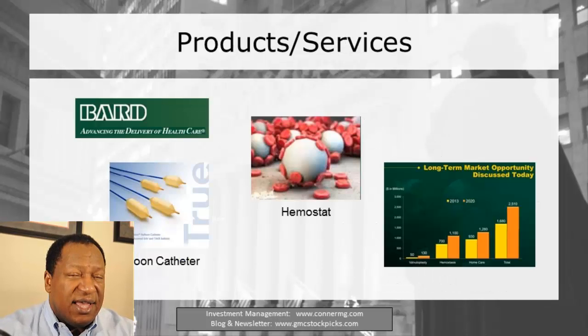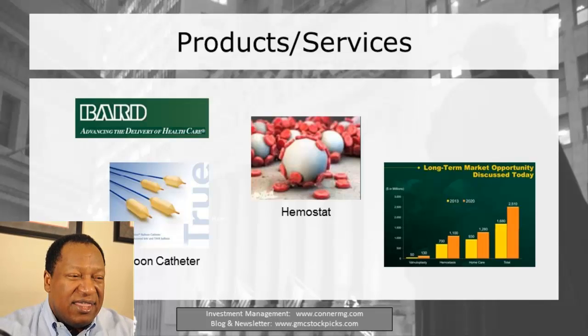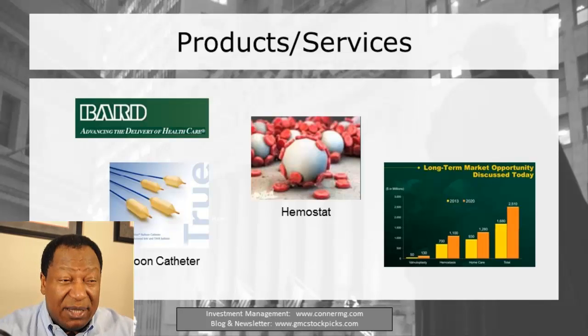On to the products and services slide. I have to admit, they must make some very special medical equipment, because I could not find too many photos or descriptions, at least descriptions I would understand, of their products. But some of the high-level products that I did understand is that they make balloon catheters, which appear to unclog arteries. I guess this is part of their vascular unit. They also manufacture hemostats, which seem to be a chemical used during surgical procedures to help clot the blood. So I guess people bleed slower or stop bleeding during surgical procedures.